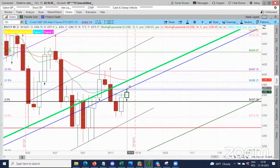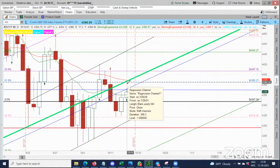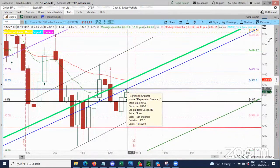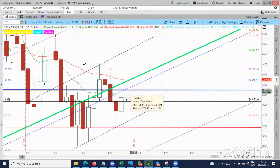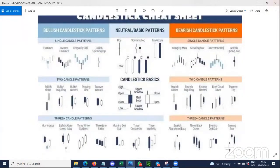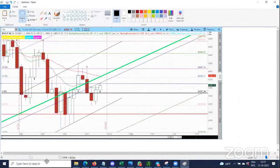So it's a matter of 20, 25 points, which may show some level of struggle. If we have a good market in the morning tomorrow, we can easily break out from here. So the inverted head and shoulders pattern is still in place, still building up. But if I take a screenshot like what I did yesterday, it's there. Let me open Paint and post it here. No, it's not a good screenshot.